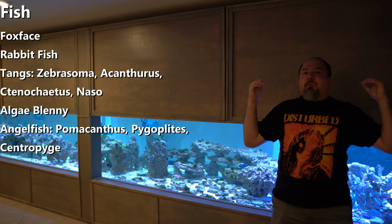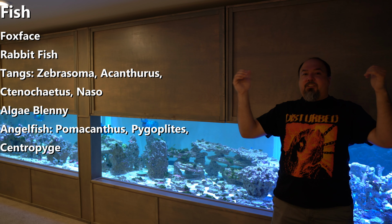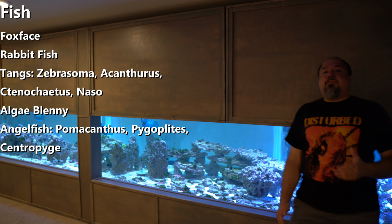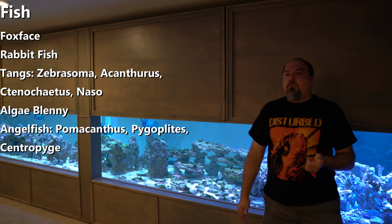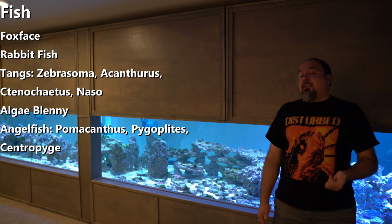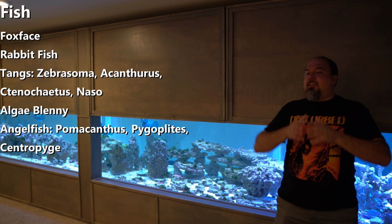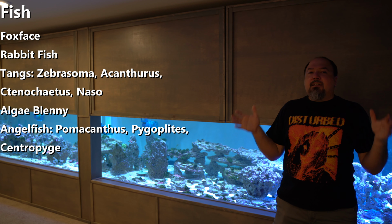Again, I ranked them in my experience from the most voracious algae eaters to the least. Some of them are all kind of in the same. The one thing I'll say with fish is, one, make sure you have the appropriately sized tank for these fish. Some of them do get very large. My opinion with fish is they can definitely help a lot.